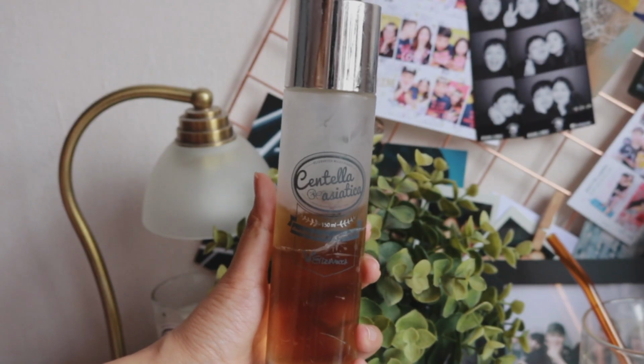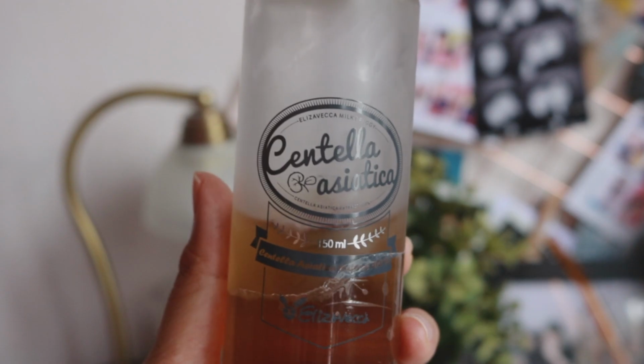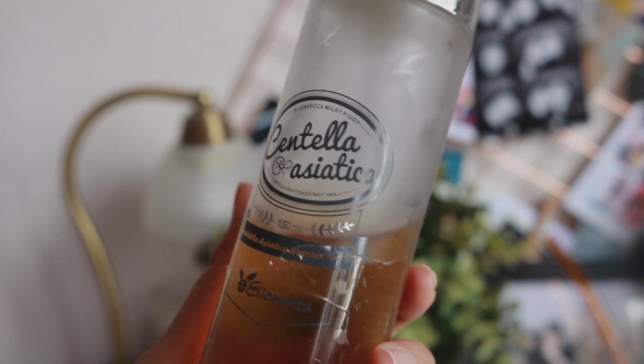Moving on, I've got the Vecca Centella Asiatica. So I saw this product on YesStyle when I was about to finish my Skin Chansa Centella Ampoule, and I thought this would be the perfect replacement for that since this also only contains 100% Centella Asiatica extract. When I finally emptied my Skin Chansa Centella Ampoule, I didn't start using this product immediately. When I started using this product, it just made me realize again how much I love Centella and how calming Centella is for my skin.